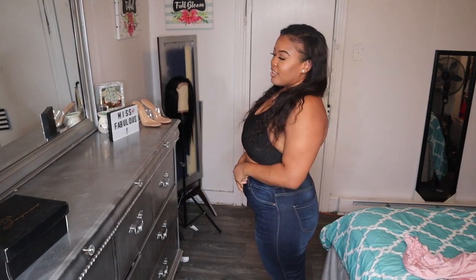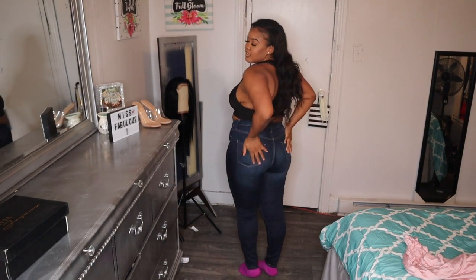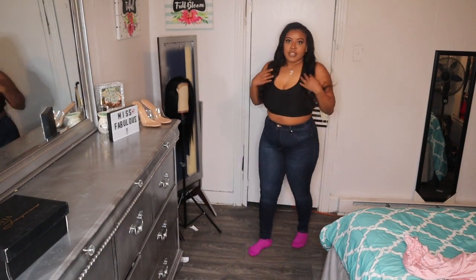And then I have these high-rise jeans. These are skinny curvy high-rise jeans. These are in a size 13 as well. Again, I am like a true size 12, size 14. These were $16.99, so I got them for $8.50. They were 50% off, $8.50. And they fit so nice.